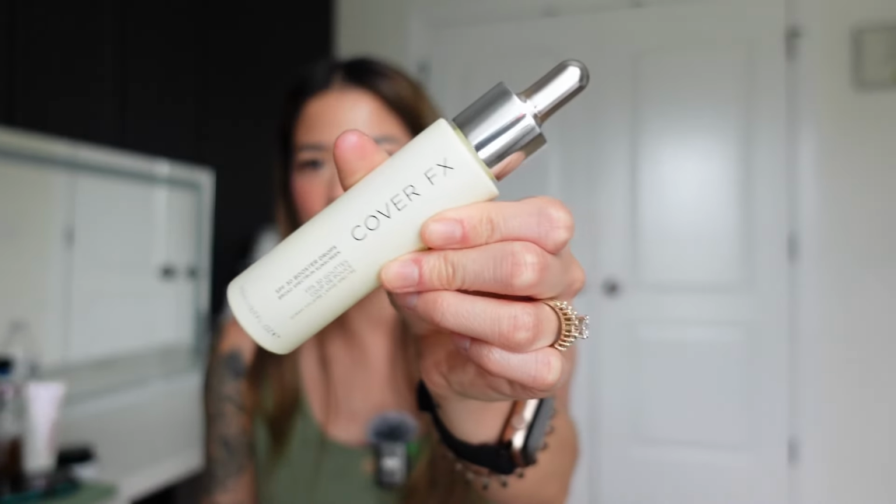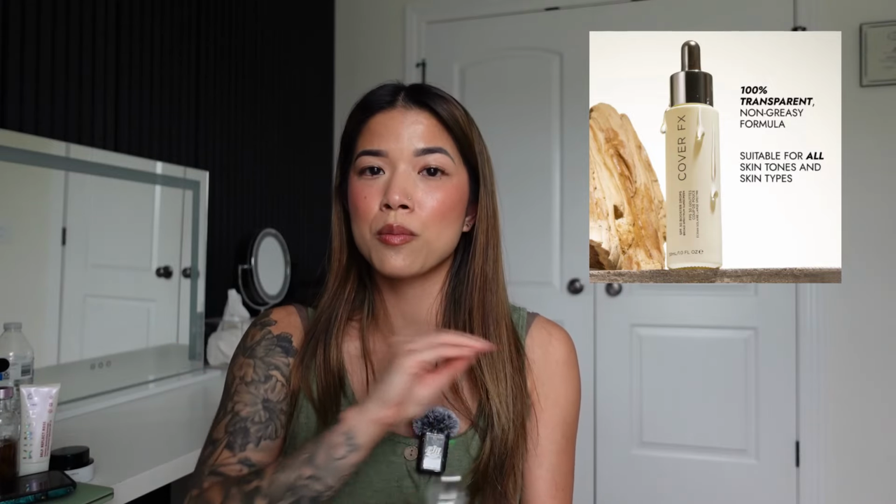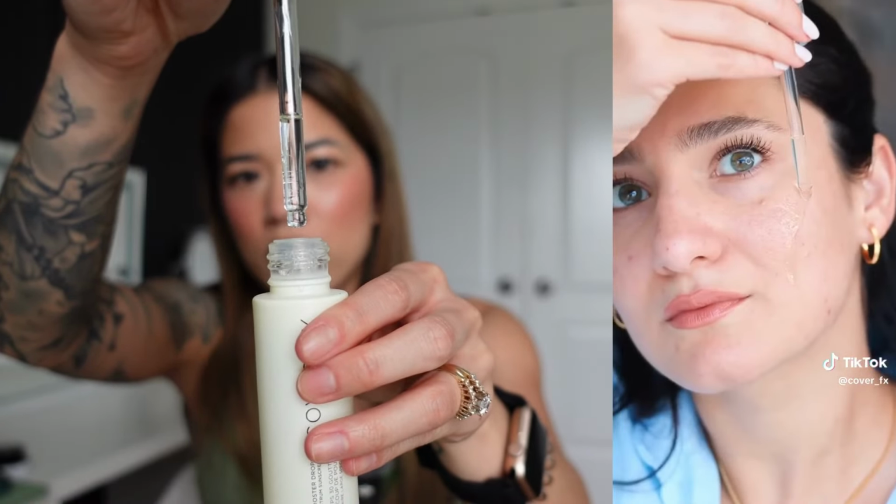Okay, so then the next thing that I thought was really cool as an option for sunscreen is the Cover FX SPF 30 Booster Drops. This is what it looks like. All of Cover FX's stuff comes in these dropper containers, which I really like the versatility of. But this one is a different kind of thing because it is completely clear. It doesn't have any color whatsoever. So for those deeper skin tones, if you're afraid of that white cast with sunscreens, you will definitely love this a lot. As you can see, it is completely clear. Now, the only drawback of this is that if you apply too much, it does feel a little oily. But besides that, it's really great as a versatile, customizable kind of sunscreen.